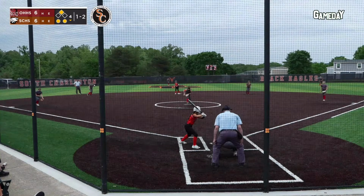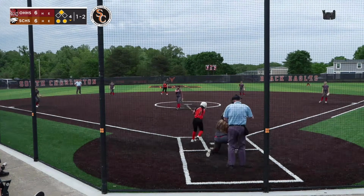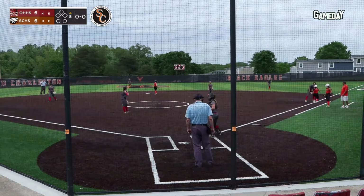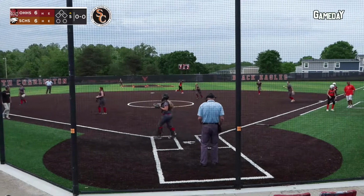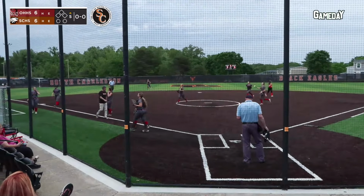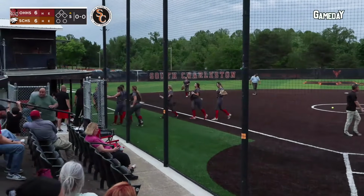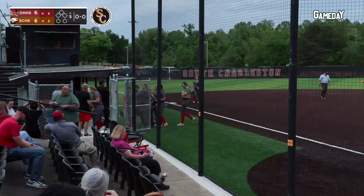As the wind kind of starts to pick up through the ballpark here. Swing and a miss, strike 3. Throw down to first on the drop, third strike, and that will be the third out of the inning. So we go to the top of the fifth, still tied at 6, and we will be back in a moment.